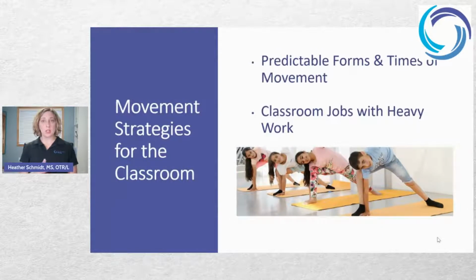As I mentioned, the two most common movement system challenges are those kids that are over responding or in constant motion for a variety of reasons. And so these are the strategies that we want to talk about just for time purposes today. Those kids that are over responding to movement, they really need to feel safe and secure in movement. And the way that you can do that is have really predictable and consistent routines for when you're doing movement breaks or movement in the classroom.